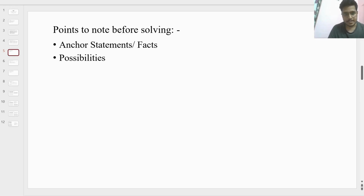Now coming to possibilities. So what are possibilities? For suppose if in the same IPL example you are mentioning that SRH isn't a part of the top 3, but it isn't a part of the last 2 also. So there is a possibility that SRH can be anywhere from position 4 till position 8. And it is not given to you directly that SRH holds this position. So possibilities are mostly undefined statements which you need to find out from the deductions made from the anchor statements of facts given in the set.